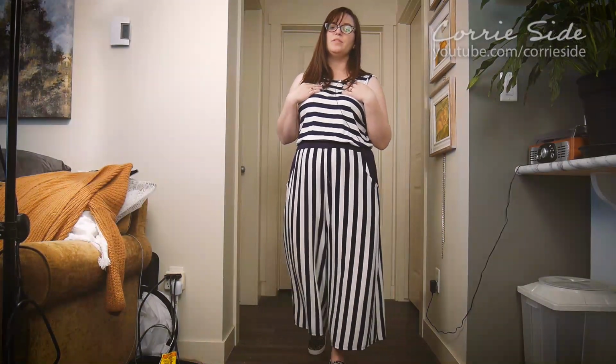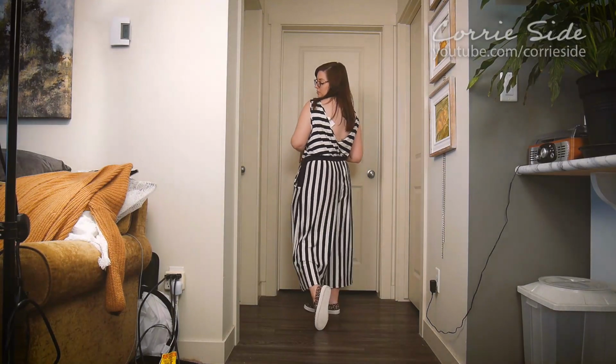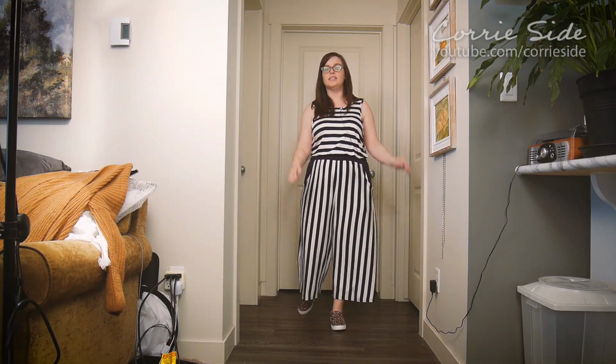And then finally the jumpsuit, I'm going to be returning. Just, I don't know. It's cute, it's just not $70 cute.